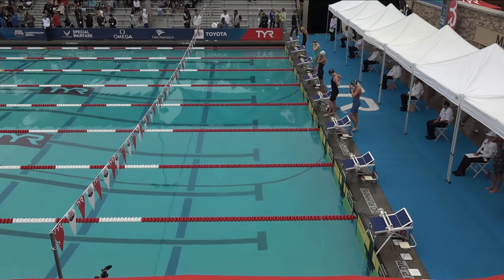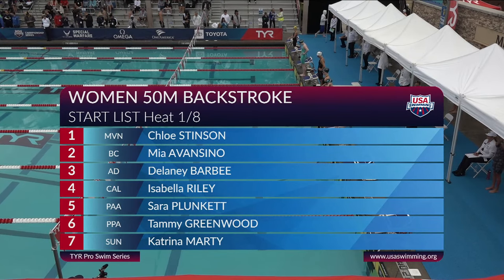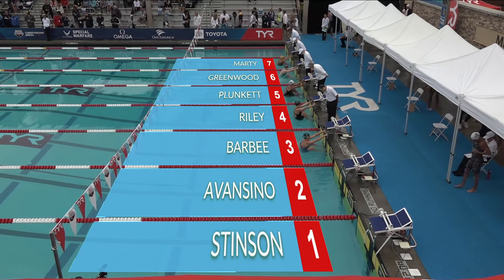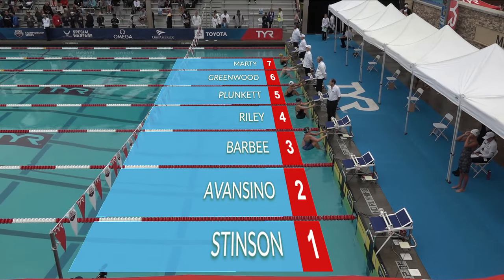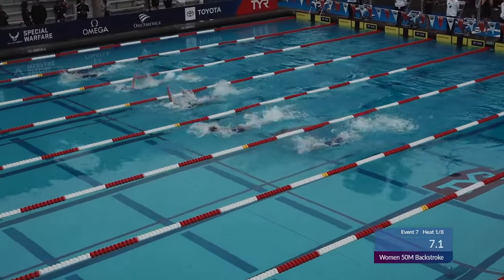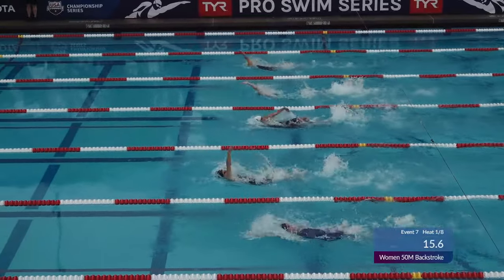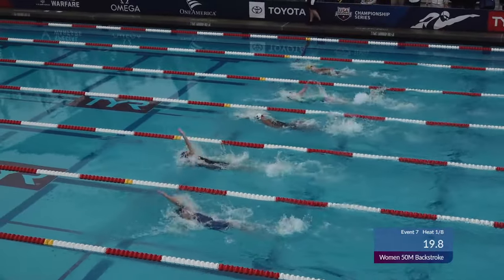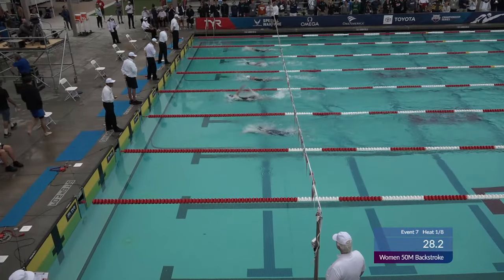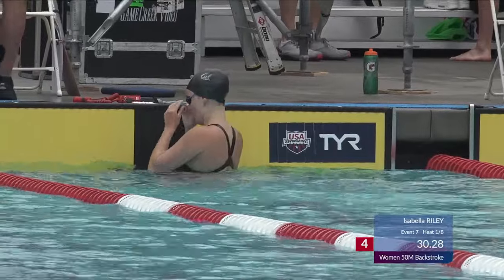Our next event will be the women's 50 backstroke. There are 8 heats in this event. Heat 1. 30.28 winning time in lane number 4 for Isabella Riley from California Aquatics.